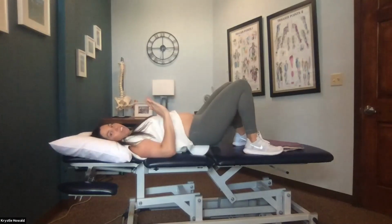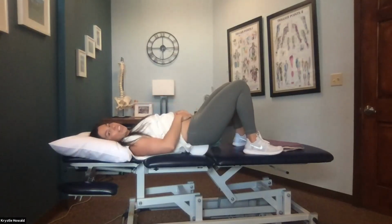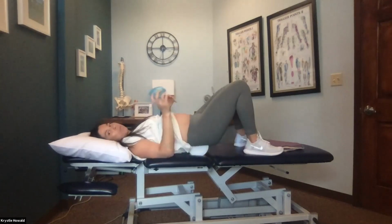See, when I take my hand off it, how it's so easy for me to roll down. Again, I'm going to hold that C-section scar, and then I'm going to try to move away from it. And so I can go through and do this. I can also roll my legs side to side, because this is going to change where my sacral position is.